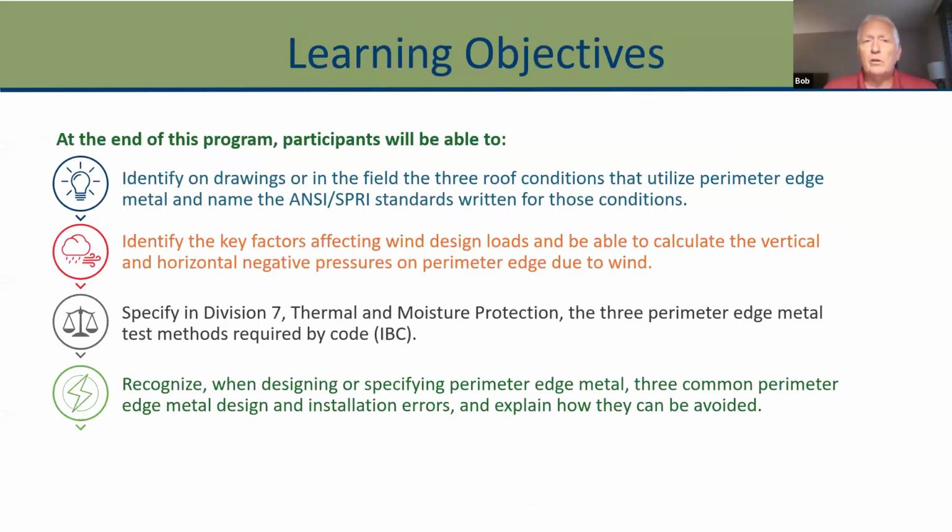Learning objectives. What we're going to look at is what our conditions are at the perimeter that we're calling perimeter edge metal. What are we talking about? What are those three conditions? We're going to look at the key factors that affect the wind loads on a building and how you can calculate the pressures on your edge metal. Talk about some test standards that are required by code, what those are and how they're done. And then I'm going to wrap up by talking about some general design characteristics and things you need to consider for metal in general, but more specifically for perimeter edge metal.